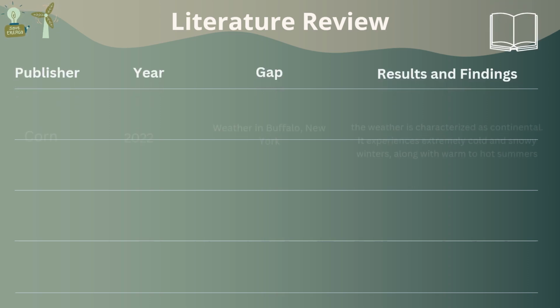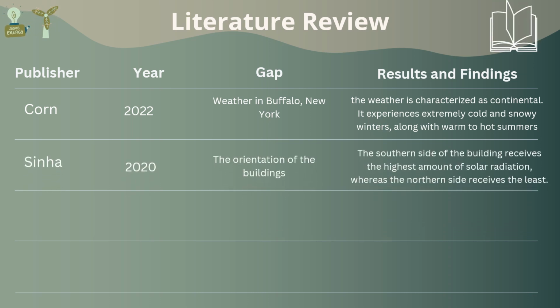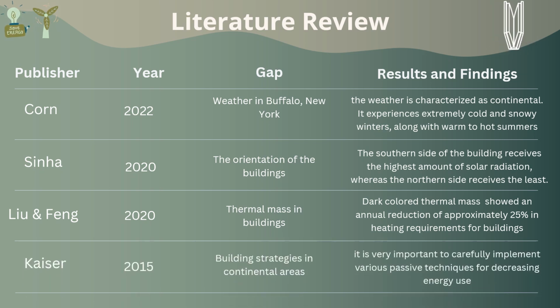A study done by Korn in 2020 found that the weather is extremely cold and snowy in winter, along with warm to hot summers. Another study by Sinha in 2020 found that the southern side of the building received the highest amount of solar radiation, whereas the north side received the least. Another study in 2020 reported that dark color thermal mass shows an annual reduction of approximately 25% in heating requirement for buildings. Another study by Kaiser in 2015 found that it is very important to carefully implement very specific techniques for decreasing energy usage.